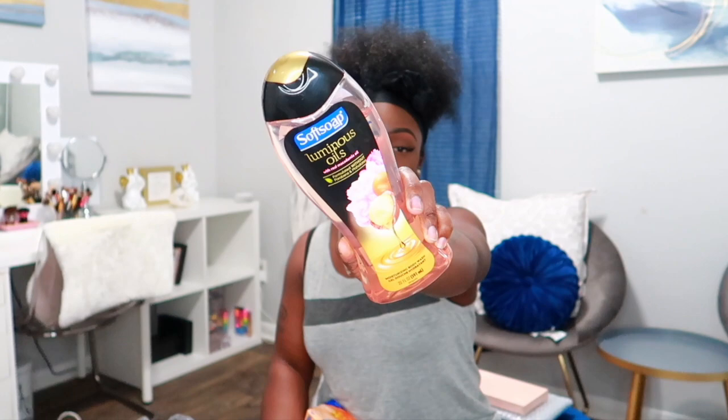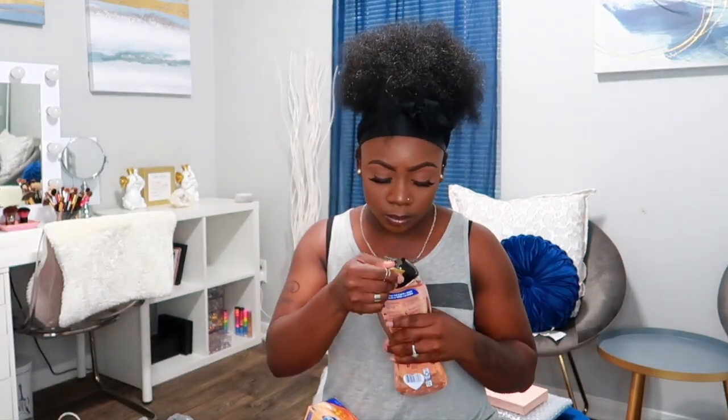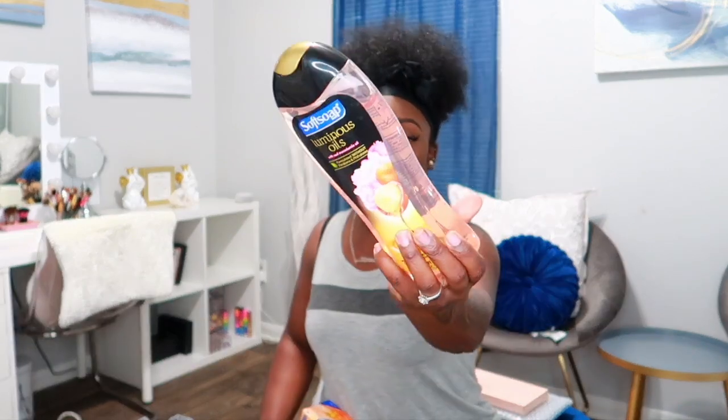So I got the Luminous Oils with Real Macadamia Oil. This is what it looks like. And it smells so, so good. I just love the smell. It has a soft, creamy scent. I really, really like it.